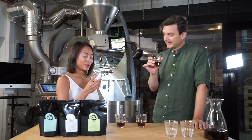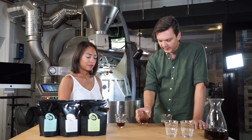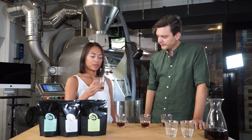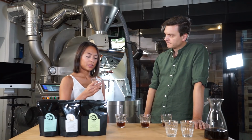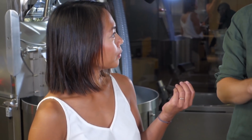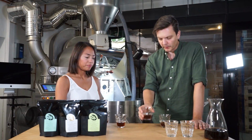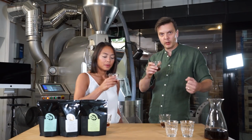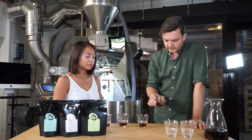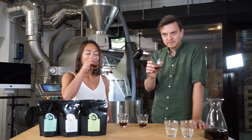So definitely fruitier compared to this one. Very citric. You definitely taste this to be more fruity and citric and light compared to this. This now seems heavier and chocolatey and nutty when you compare the two. Especially when you go back to the Catuaí, it's really full-bodied and heavy. And so sweet. This is where we get a big coffee rush.